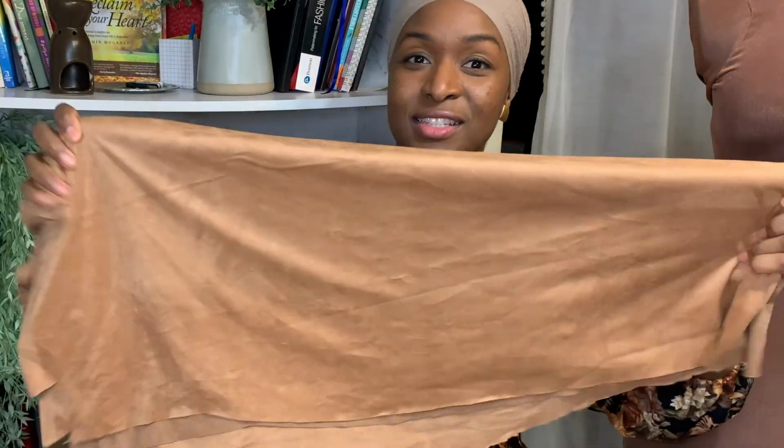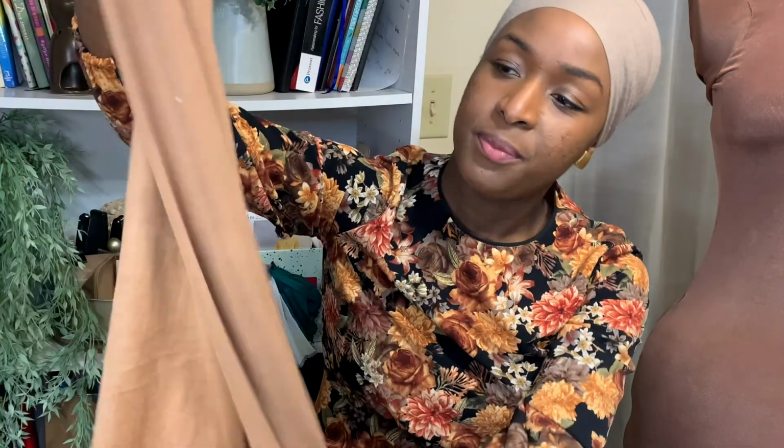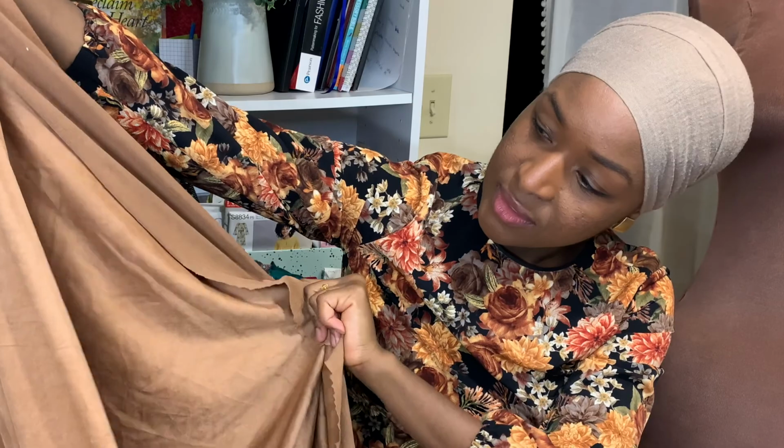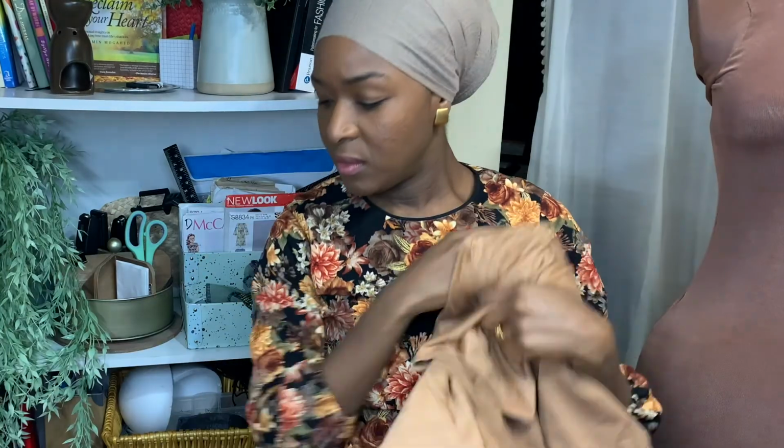All right. So something else that I got is this faux suede. Look at that. It is stretchy. So here's the back side, and that's the front. So that's the back, but this is the front side of it. Oh, let me show you this up close. So that's the tangerine. Super drapey. Okay, so this is the faux suede. Very beautiful, has a great drape to it, stretchy.